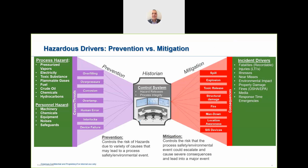On this slide, we look at prevention versus mitigation. Prevention means controlling the risk of hazards due to a variety of causes that may lead to a process safety or environmental event, and mitigation means controlling the risk of a process safety or environmental event that could escalate and cause severe consequences, leading into a major event. This drives into recordable events such as lost time injuries and financial impact in the likes of fines. And especially in extreme cases, in the UK, we have authorities like the Health and Safety Executive, and they basically have the ability to shut down your plant in the event of a catastrophic incident. So you can imagine that leads to a lot of lost production time, a lot of money, and ultimately they can shut down your plant.